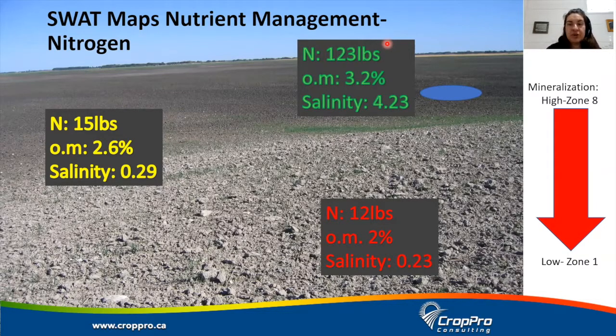The next few slides, I'm going to go over the 2020 fall soil sampling results for that case study field at Alatman. And what I've done here is I've put the soil sample results to the area that they were soil sampled from. So nitrogen at 12 pounds, organic matter at 2%, and salinity of 0.23. These results come from our zone 1, 2, so this eroded knoll is what the soil sample results were for this field.